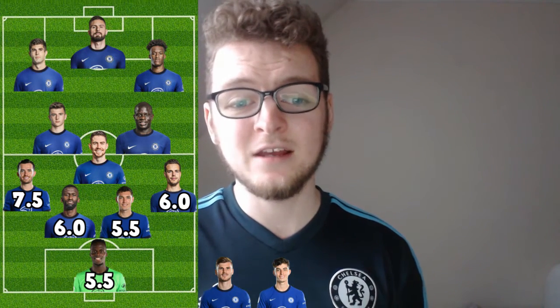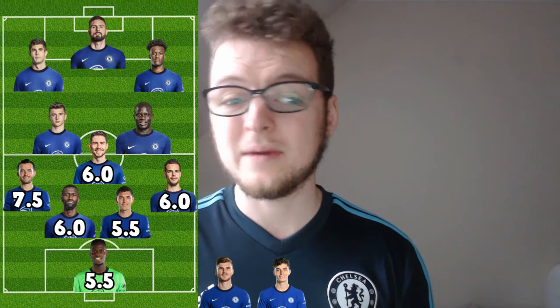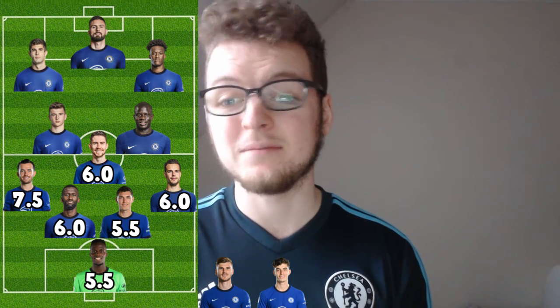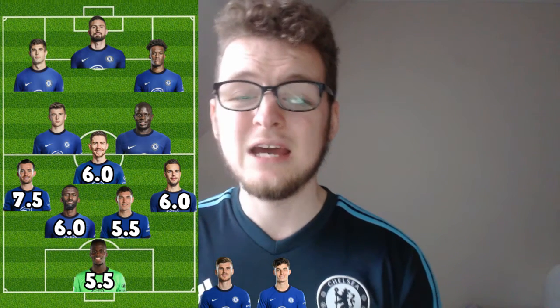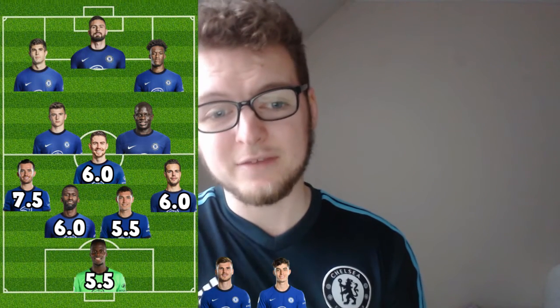Jorginho, a 6 out of 10. Thought he controlled the tempo fairly well, but nothing really to write home about. I just think it was an average performance from him. He does make the tackles and interceptions, but also does get dribbled past a few times as well, so he needs to be a bit careful there.